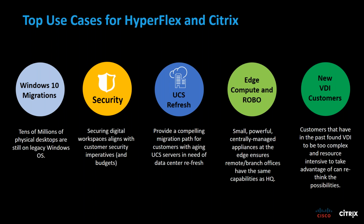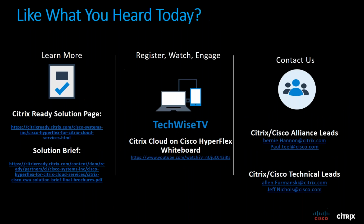And then lastly, customers who aren't using virtual desktops and apps today because it's been too complicated, too time consuming, and too resource intensive, as we've shown you today, you now have the ability to deploy secure digital workspaces quickly and without the need for expert resources, and get that quick return on investment that you've been looking for. So if you like what you've heard today, we encourage you to take advantage of the resources that are available for you to be able to learn more.